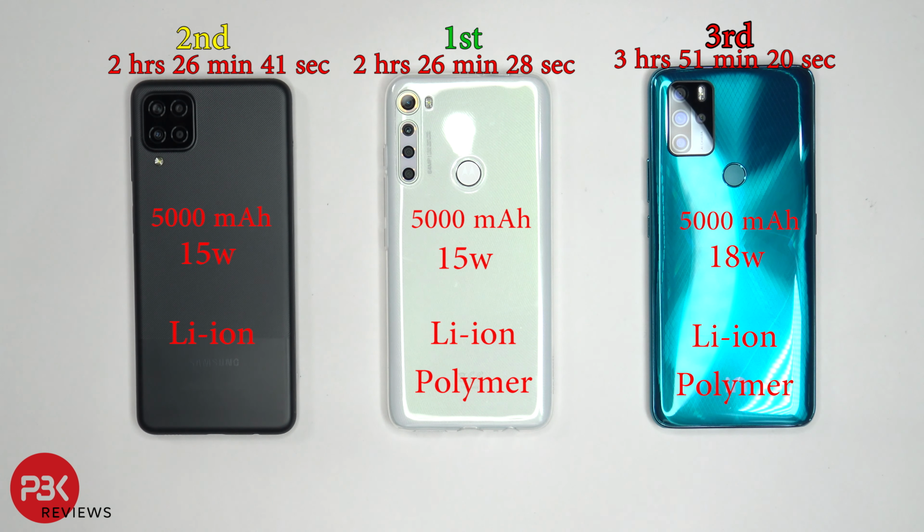So based off this test, you can basically see how each manufacturer uses their fast charging in a different way, and the whole fast charging between phones can vary drastically. But again, at the end of the day, I think the Motorola Turbo Charging was the best out of these three phones. Second place was the Samsung A12, followed by the Micromax In Note 1.